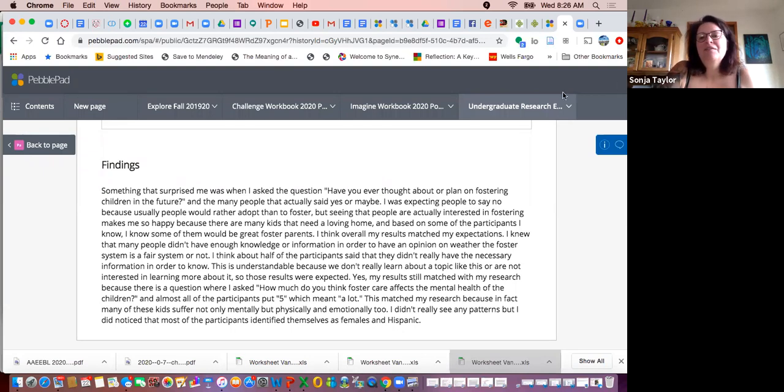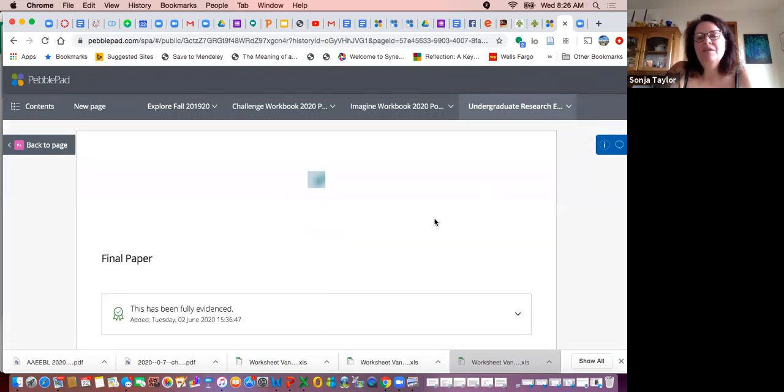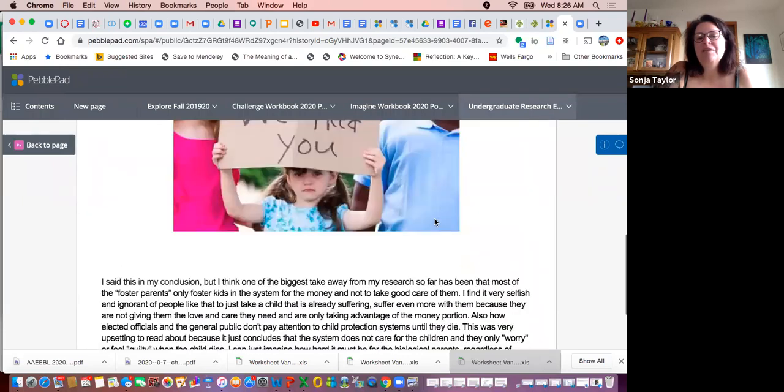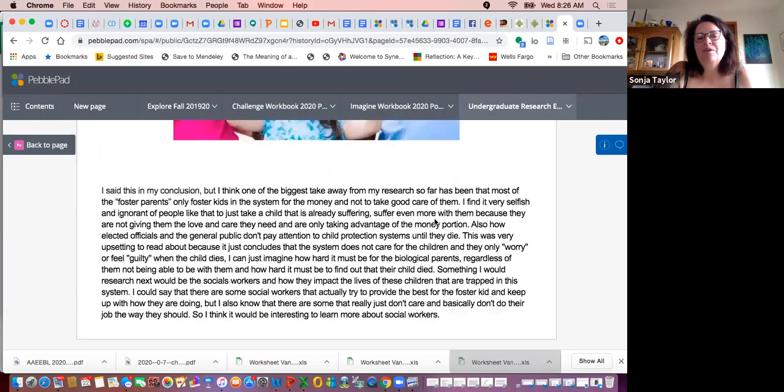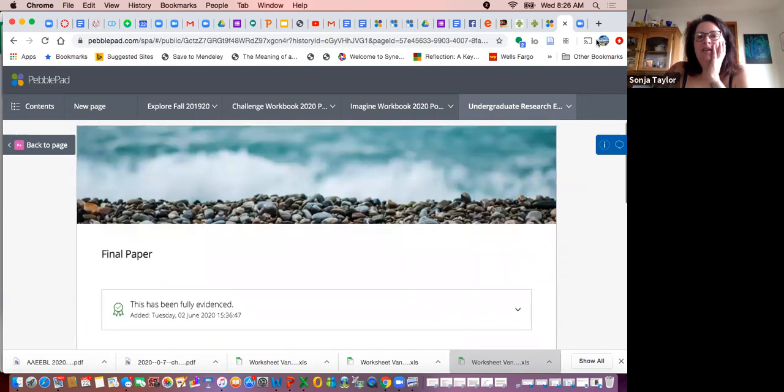And then the last piece that they do is their final paper and another image. And then she talks about what her biggest takeaways are from the project, and what she would want to do next. What would be the next question that she would jump into? So that's the overall project.